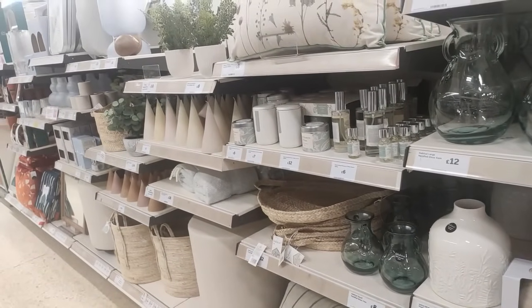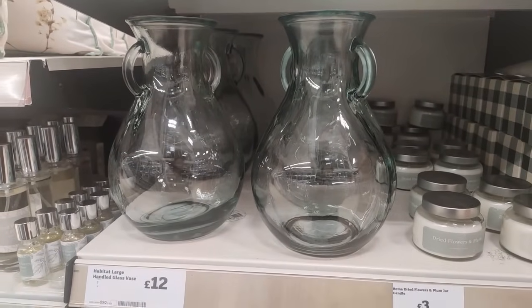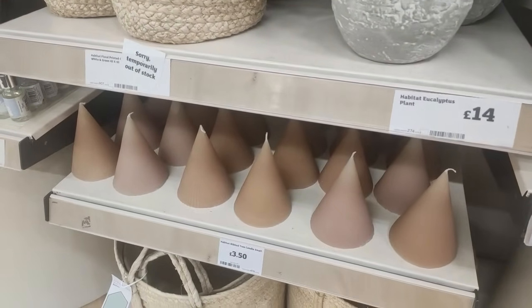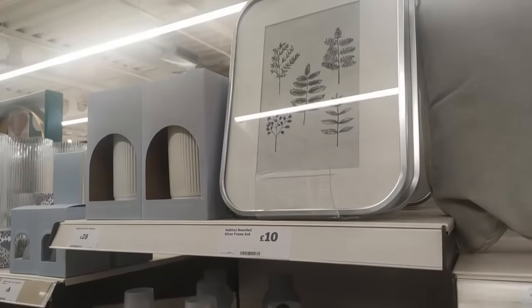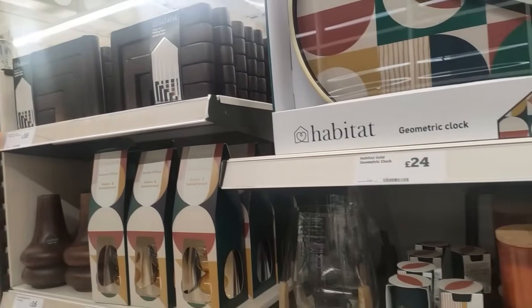I adored this section when I walked through the store. This is just all of my colours, these lovely vases for £12. I just love all of the beiges and the neutrals that they had going on, intermixed with pale blues and greens. So you can see there's some pale blue accents here, which I feel like is going to be really lovely for spring and summer.